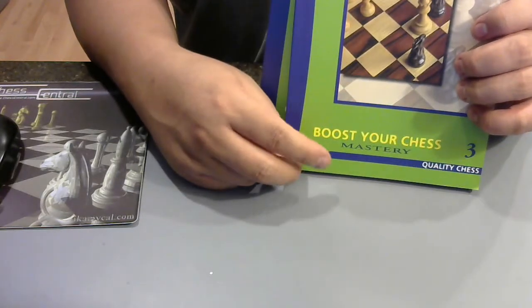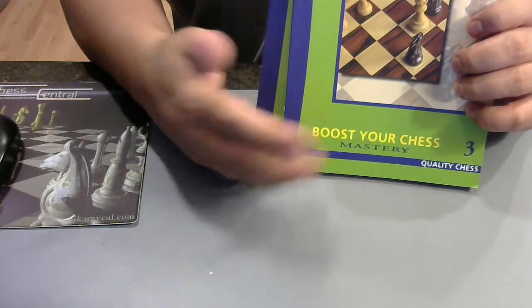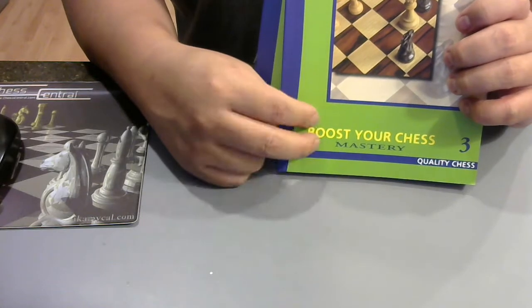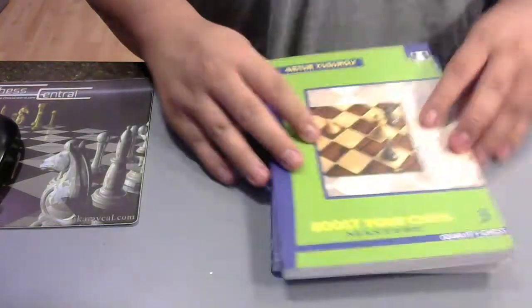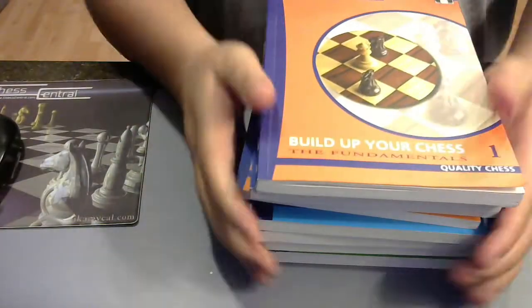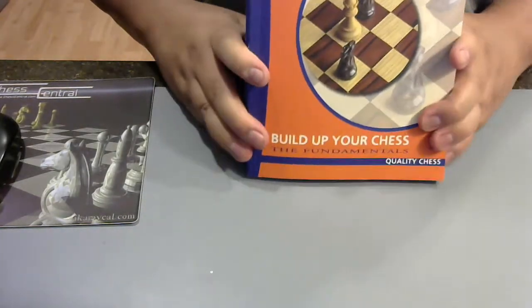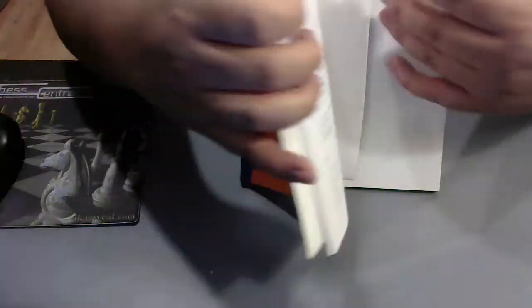I think on Amazon, Build Up Your Chess is anywhere between $60 and $90, right? I don't know. Obviously it's supply and demand, but they're putting out a new one in August, and so I have a pre-order. I paid like $24. I think these books are like $24 each. So just in these books alone, there's like $240 invested. I didn't pay that much because some of these I got under $20 used, but they're all in pristine condition. The paper stock is really nice, right? It's good paper stock. The binding is really good.